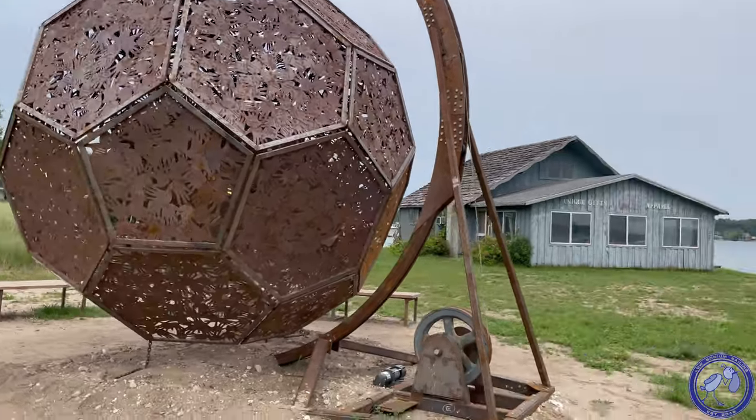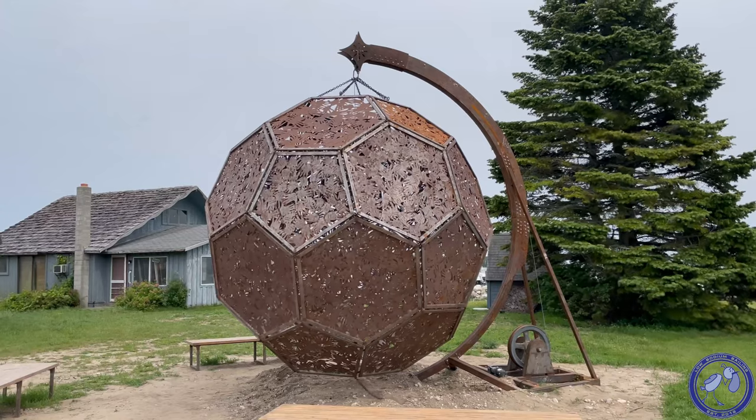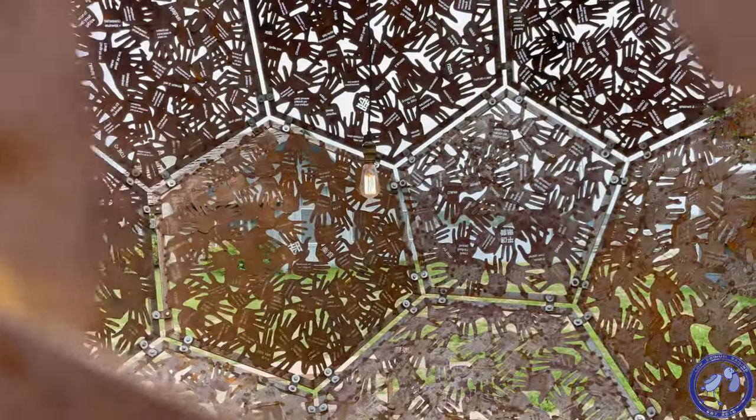It's pretty cool. What do you think it's for? I don't know. Now that there's a light bulb in it. Oh, it's a light bulb. I actually thought it was like a little flame in there. Interesting.